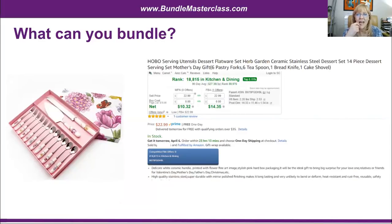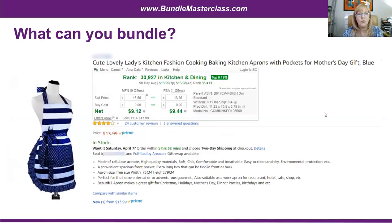But it's selling, and it came up when I searched for gardening or flower bundle or Mother's Day gift. And it's got a rank of 18,000, 19,000 on it, and selling for 23 bucks. So what else can you bundle? Here is this cute little, and I think they had different colors and variations too. It was a multivariant listing.